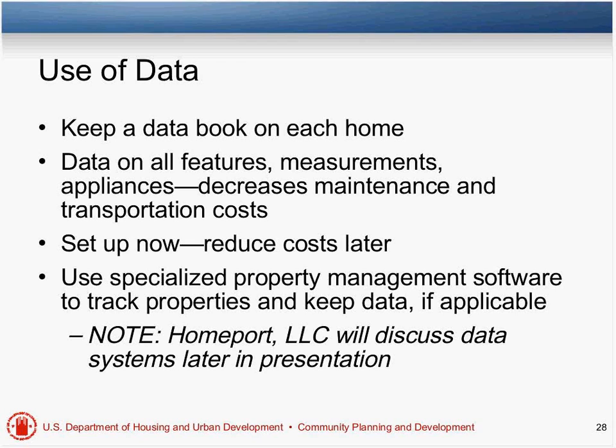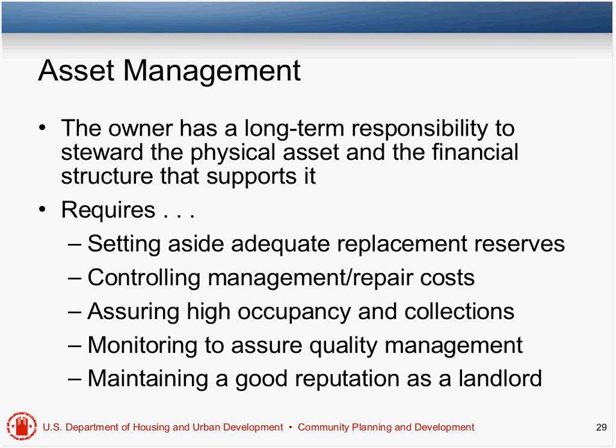Building on what was said before, the idea of the need to have good data management increases with the larger number of units. Once you're over 10 or 20, it's very hard to keep things in your head or paper files. One thing that's suggested is keeping a data book on each home. It's more about maintenance than about other information management like repairs and expenses and so forth. But just to have a little book on each home that tells you what the features of the home are, the appliances and so forth, so when you're sending out maintenance staff, they know in advance whether they're dealing with a refrigerator or toilet or whatever, so they can bring the right parts. And I know Bill's going to discuss this more later.